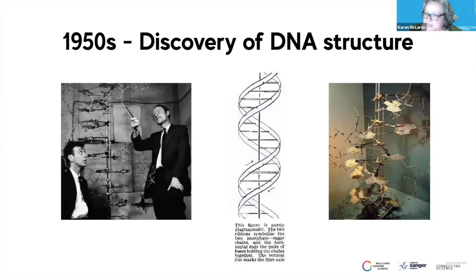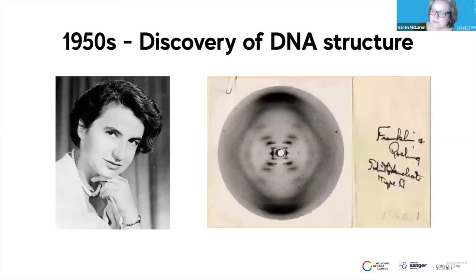Okay, so this is the history part. We're going to think back to the 1950s. The gentlemen you can see on your screen are Jim Watson and Francis Crick. Here they are pointing at one of their models to show the structure of DNA: the twisted ladder, the double helix, and the bases that form the rungs of the ladder. This photograph is one of the models that is part of the Science Museum collection, one of their original models.